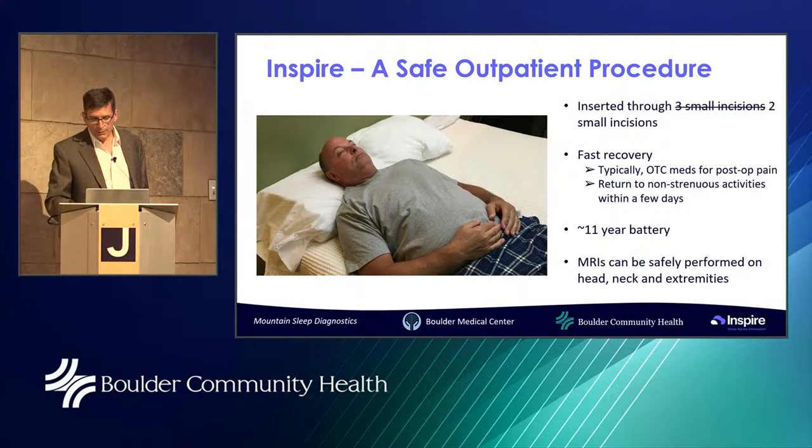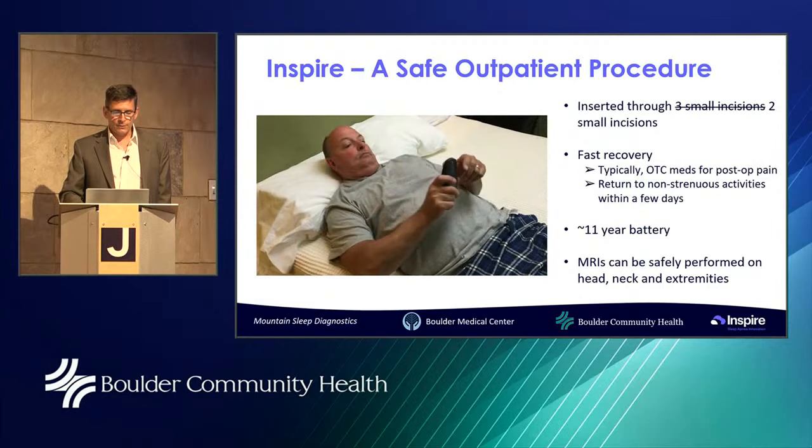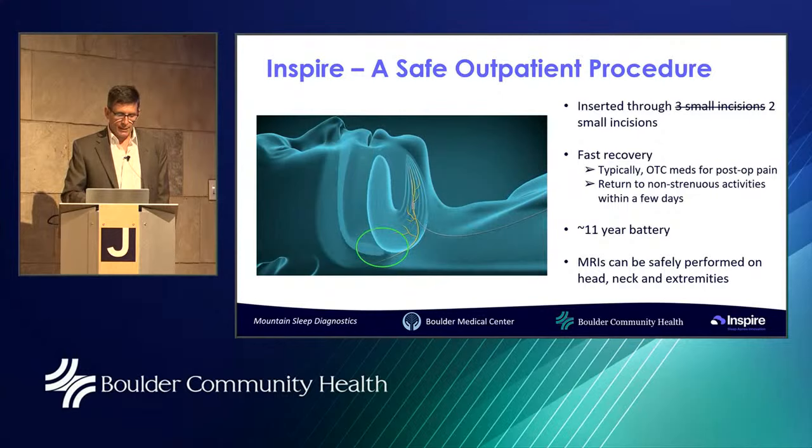People always ask about MRIs. You can do that on the head and neck and extremities at this point, and we know that's safe. And you'll see this guy here. He's getting ready to go to sleep, gets his remote control, presses the button, and the sensor senses the breathing. It sends the signal to the tongue, and if you watch that tongue move forward, that's essentially what we're going for. You can see that there. It opens that airway that Dr.